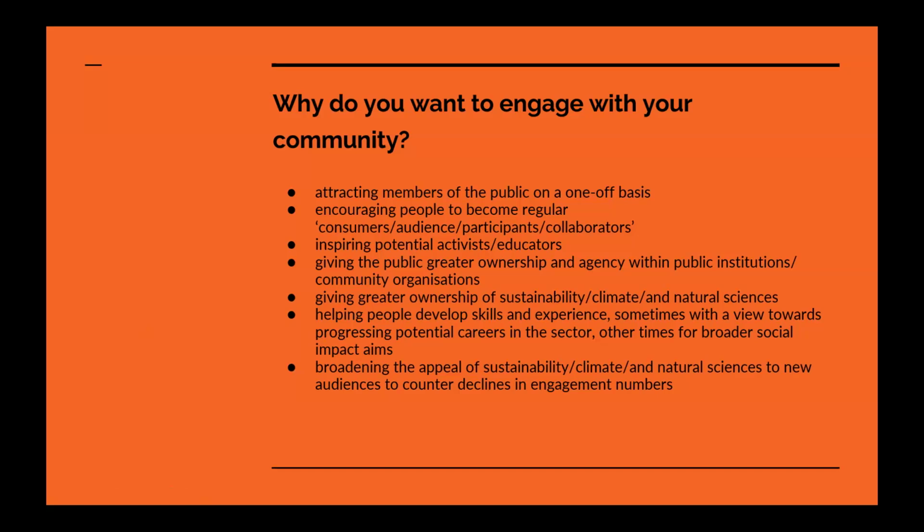It could be about giving the public greater ownership and agency within public institutions and community organisations. So really, thinking about whose voices we don't normally hear in these community art projects and how we can amplify them. Is it about giving more people greater ownership around sustainability, climate and natural science projects? It could be about helping people develop skills and experience. Sometimes that might be about developing potential careers, or other times it might be for broader social impact aims. And it also might be looking at engagement numbers and thinking about how we can bring them up. Could I have the next slide, please?